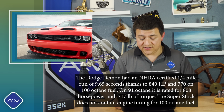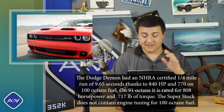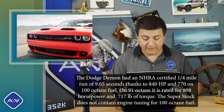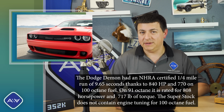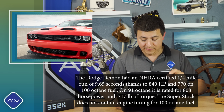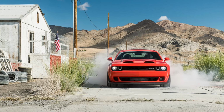According to the press release, the SRT engineers say that they have increased the shift points from 6,300 RPM up to 6,400 RPM, so it revs a little bit higher there. And it's tuned to deliver 807 horsepower on regular pump gas, which is interesting. Obviously, very, very premium regular pump gas, but that's still a 10 horsepower boost over the Hellcat Redeye, and we get 707 pound-feet of torque.